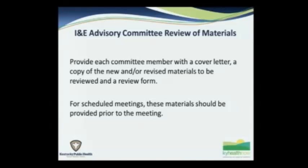If you schedule face-to-face meetings for review of these materials, then you should provide those materials to the community partners prior to them coming so they have a chance to look over them and review them before they get there, so that they're not feeling rushed to come up with the same answer as everyone else, that they can actually review through them and have a true response to how they feel about those materials.